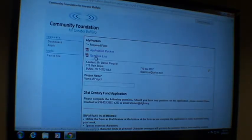Right here is the question list, and this is what you have a copy of. It prints out the question list with everything, all the character counts, which we'll go over also. So you can use it to work on this application with maybe Microsoft Word, if you don't want to work here in this system. A lot of people like to cut and paste out of Microsoft Word. That's great, that's fine. The system's robust enough though that you could work right in here.